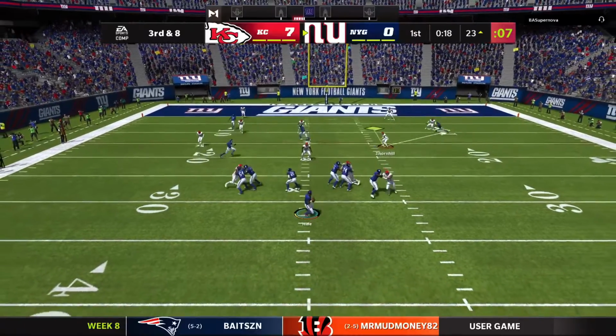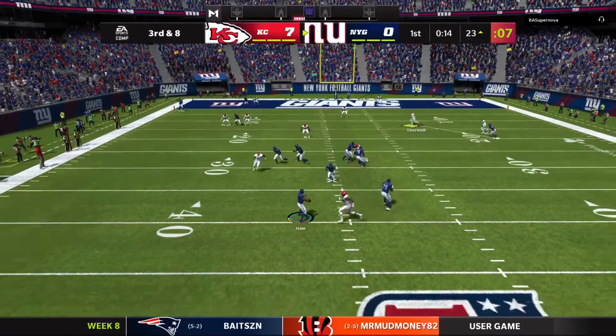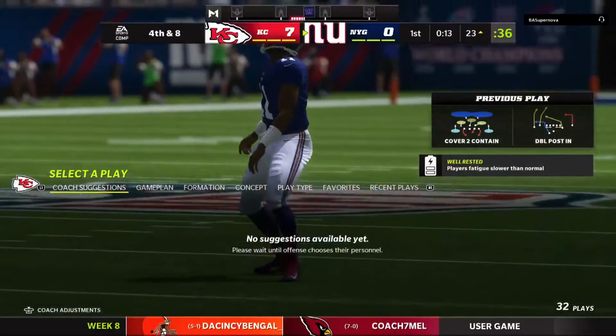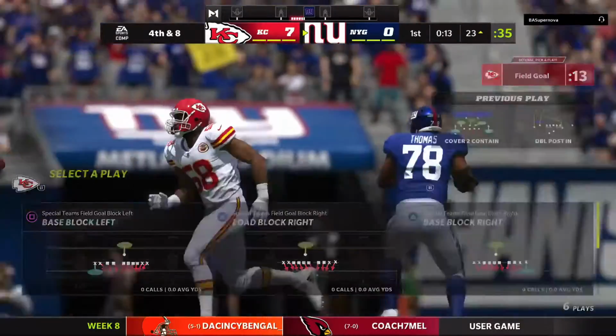From the gun, Hale. And he'll be hit as he releases it, and that'll fall incomplete. They certainly had good starting field position on that drive, but couldn't do anything with it after 3 plays.